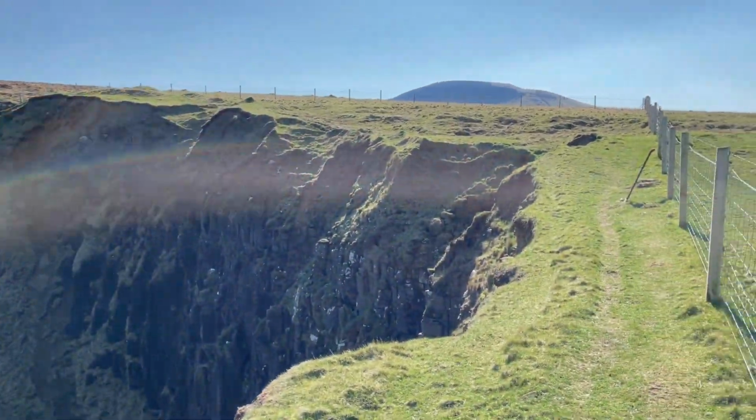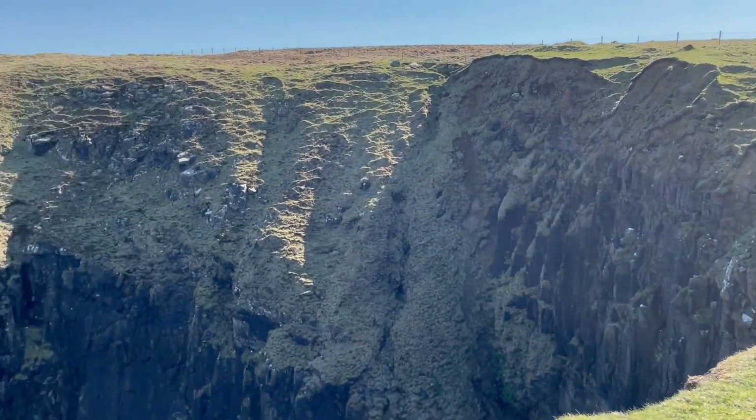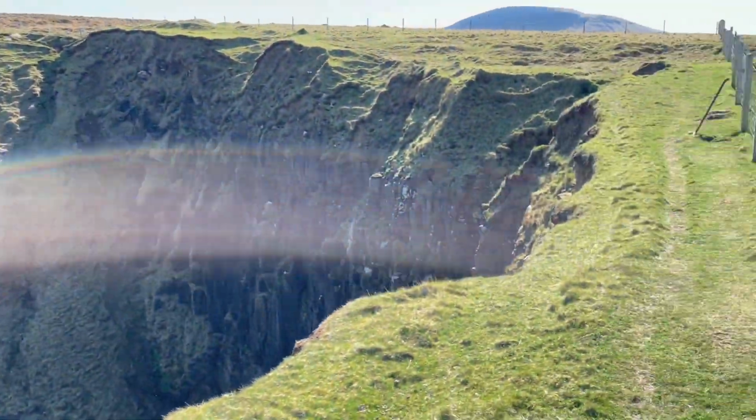Wow, so this section of the path, what is it, 1 metre wide? And down there, oh, beautiful cool dip in the sea.